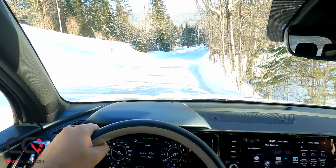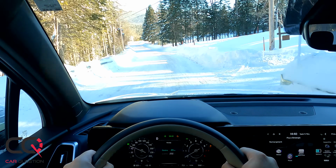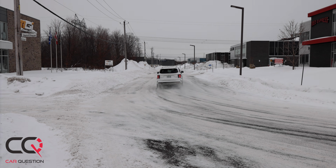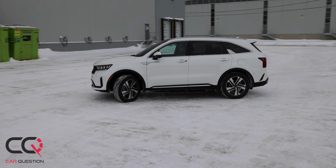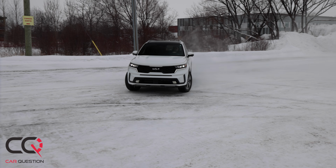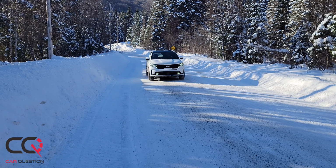So let's talk about the road handling. Acceleration is not bad. I still prefer the 2.5 turbo when it comes to fun though, but here it's not the same mission. You're going to have plenty of power to accelerate and to pass on the highway. How about direction? The feeling is a little bit electric though. When you turn, you can also feel the difference between an eco mode and a sport mode, but it's still kind of okay.